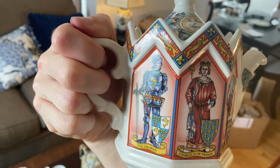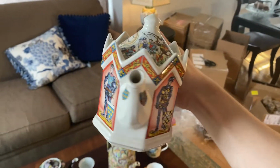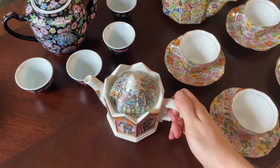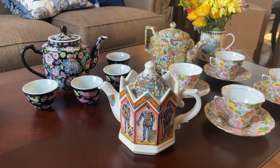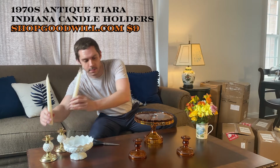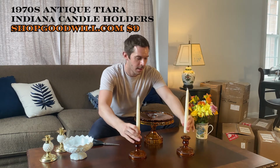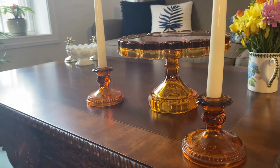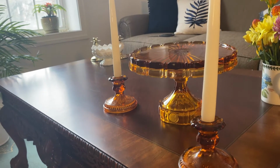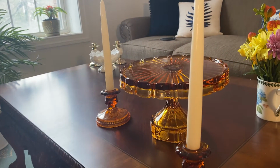It would be really fun to start a collection of all the different varieties someday, maybe when I have a little bit more space. I've also spent quite enough for now, and I'm super happy with what I did get. Continuing on, I have another set of candle holders, this time in a beautiful shade of amber. I got them to complement this wonderful cake stand by Fostoria, and I actually picked that up last year.